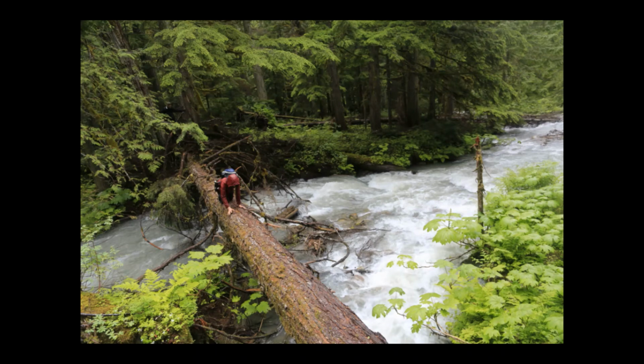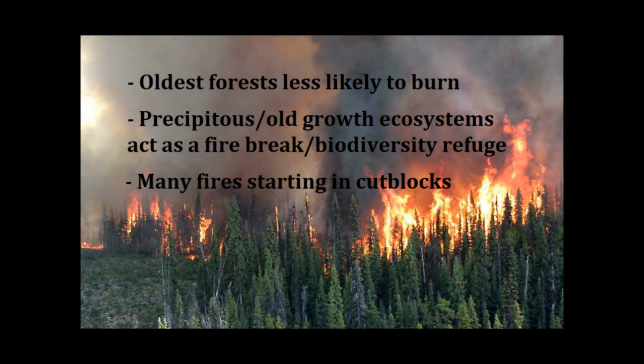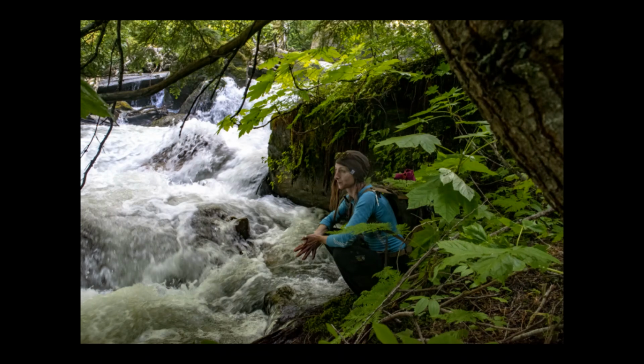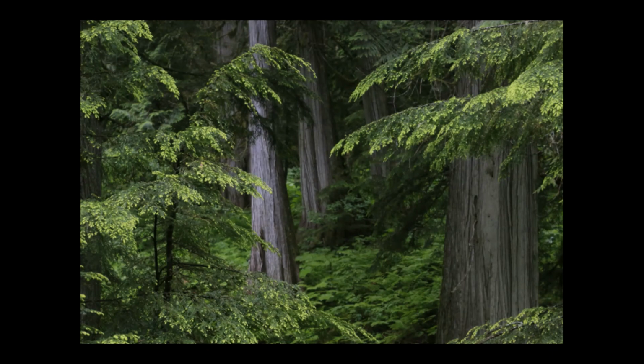Some research suggests that the wettest of these forests are the least likely to burn. So we're rapidly losing the forests that are more susceptible to burning. Younger forests, plantation forests. We're seeing wildfires starting in cut blocks where the landscape is incredibly dry from the loss of these precipitous ecosystems. And there is research now to suggest that precipitous ecosystems act as a firebreak on the landscape and can continue to provide a biodiversity refuge amid these incredible landscape changes. So keeping them intact is incredibly important as we continue to see plantation forests burn and fail due to monocropping and their susceptibility to pests and disease on a large scale.